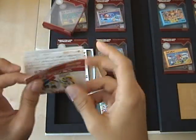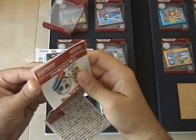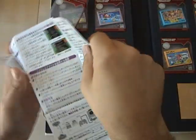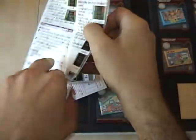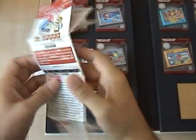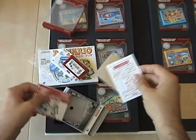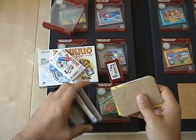Then the instruction manuals for these games, as we're getting used to now with the 3DS, is actually more of a fold-out poster type deal. So this is very different, obviously, than the original instruction manual for Dr. Mario on the Famicom, but it's cool nonetheless. And such is the case for every single game released in this set. Each of the 30 games has this treatment for the packaging.